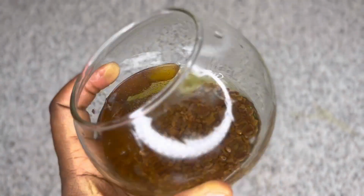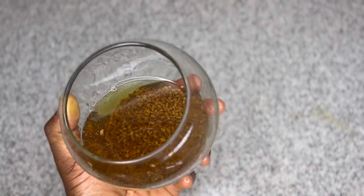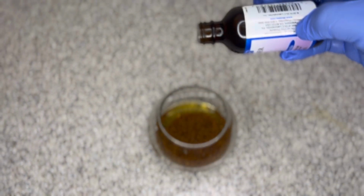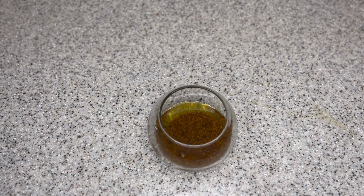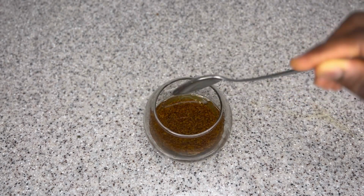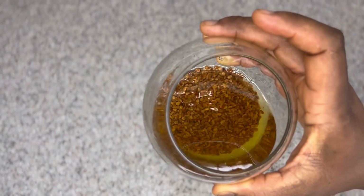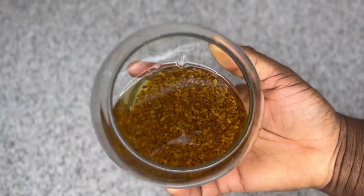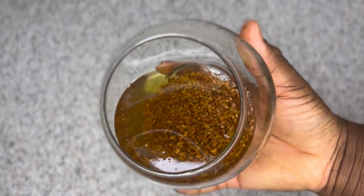The good thing is the fenugreek seeds are going to settle at the bottom, so whenever you're ready to use your oil, you do not have to worry about the fenugreek seeds getting in your way. I'm also going to add my essential oil, which is the lavender oil. Aside from its fragrance, it is also going to add some benefits to my recipe. It's going to help treat my scalp and also help boost new hair growth. This is what I'm having now, and I just love it. Leaving the fenugreek seeds in it like so is going to help it to infuse more into the oil and makes it even more effective.